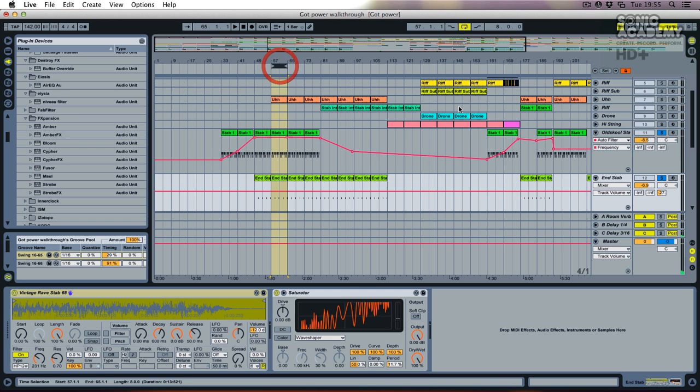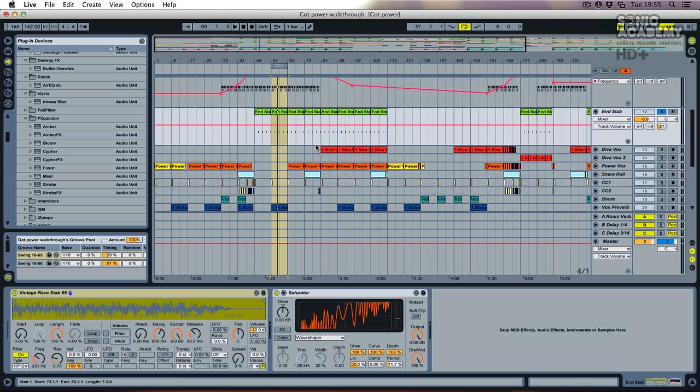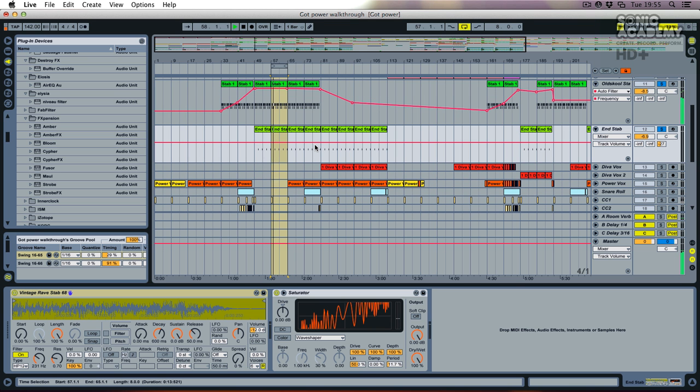And the final part to the initial groove that I got down right at the start was this little vocal hit, which again gives it that old school feel. So the groove where I started really was these parts together here. So yeah, that was the start point for this track.